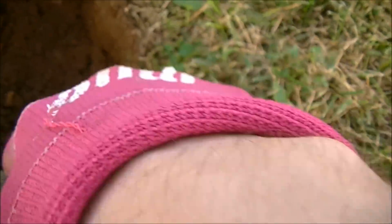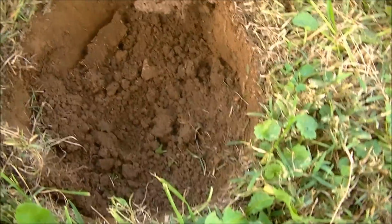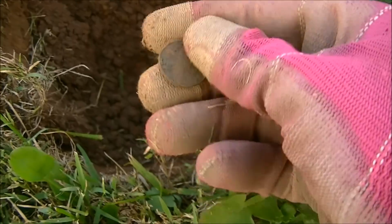Lots of ants. Well, it seems like it's the right size, and it's in the bottom of the hole, which is what we want. So this is going to be about probably 4 to 4.5 inch. Ooh, there it is right there. Actually closer to 3 inches because it was right on top here.